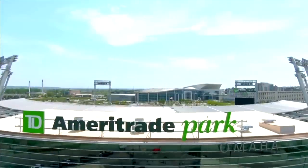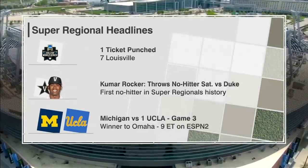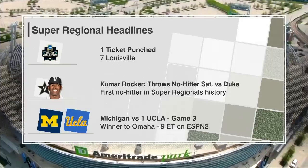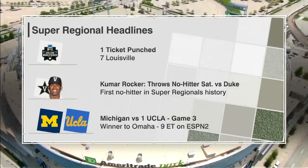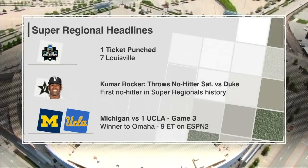This is the destination, TD Ameritrade Park, Omaha, Nebraska, site of the College World Series. As Super Regionals continue, eight teams will punch their tickets. So far, only Louisville has locked in their berth. What a performance by Kumar Rocker last night for Vanderbilt. First no-hitter in Super Regionals history. He struck out 18. 19. Like I said, 19.